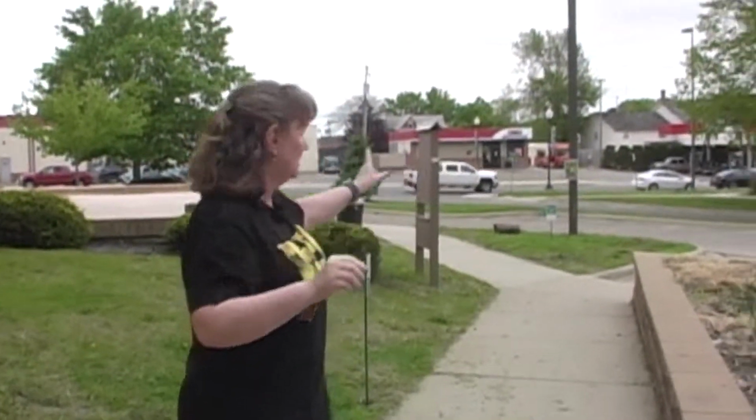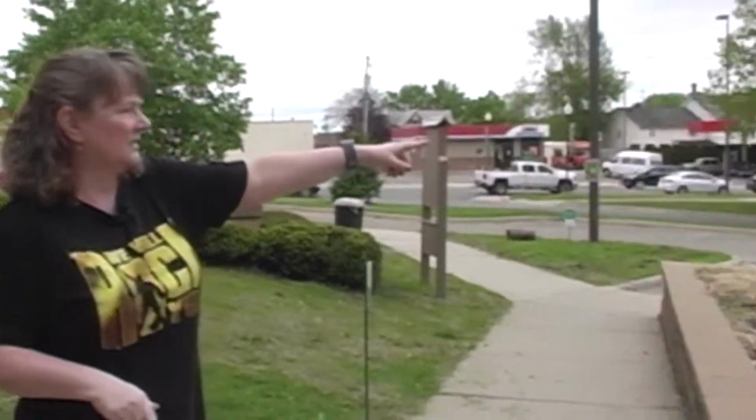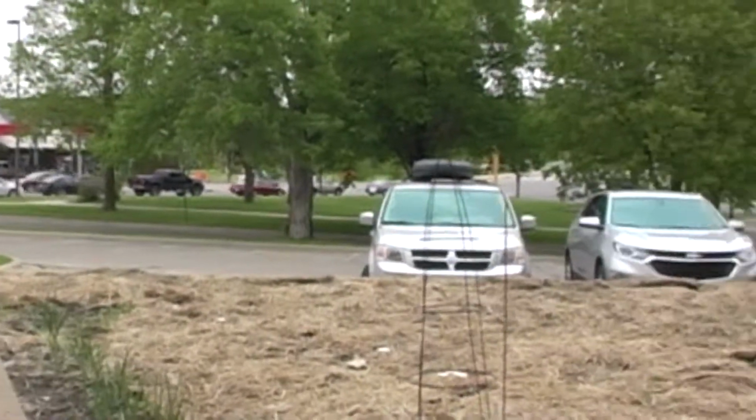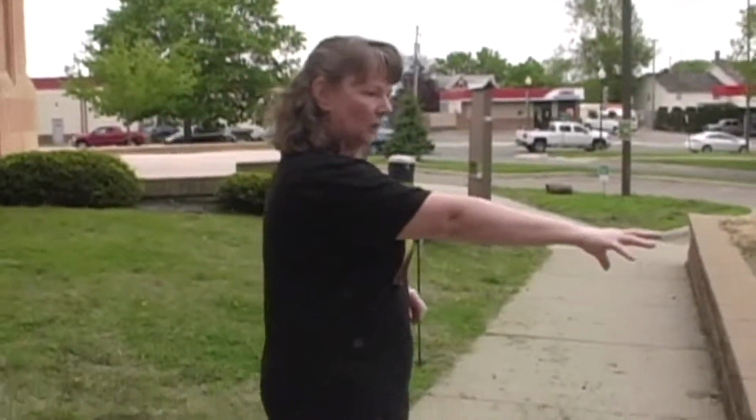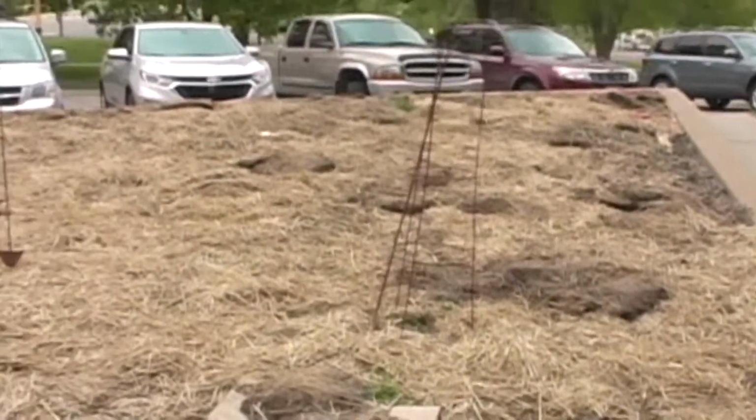So what I want to do is take you on a little bit of a tour. This is the east side of the library. You can see the parking lot, the main parking lot is over there, and then this is the side parking lot. And this retaining wall is our vegetable garden. This is the fourth year that we've been doing this.